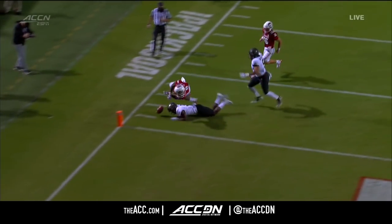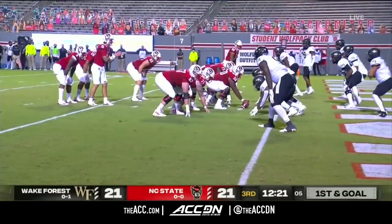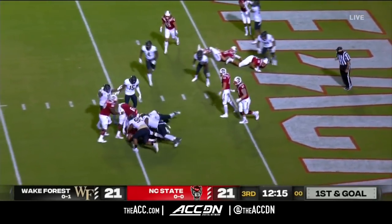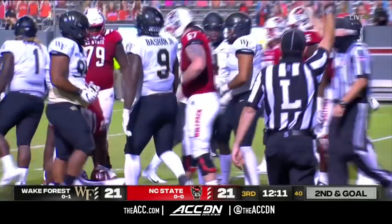But more and more you see players want to reach for that goal line as they get close. North Carolina State catches a break there. NC State trying to bang it in again. And instead, Wake Forest rises up and drives him back.